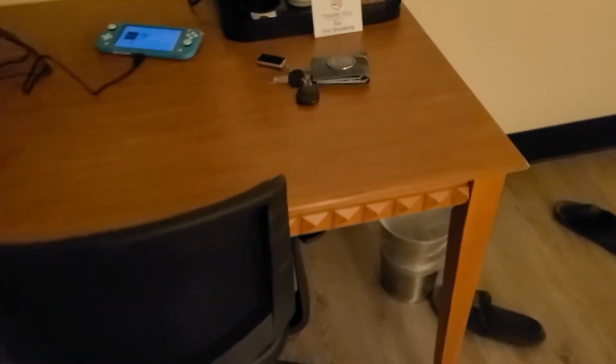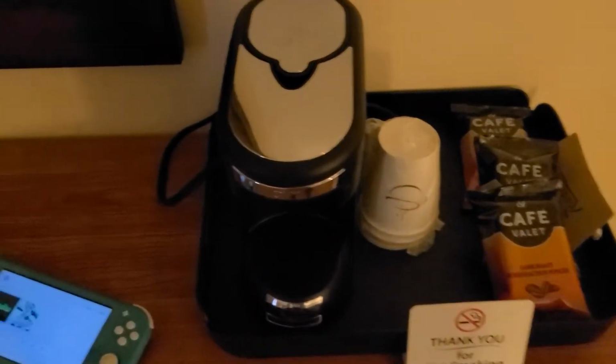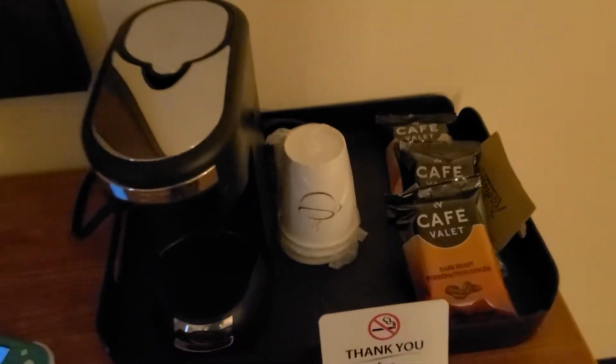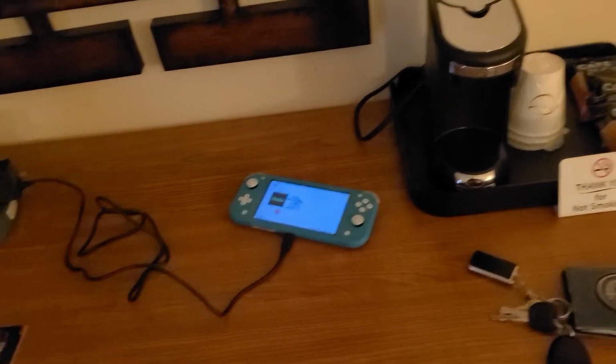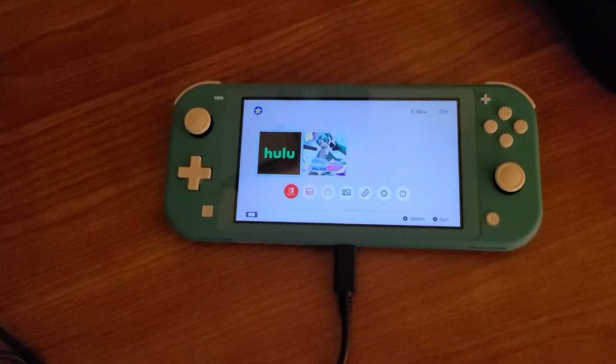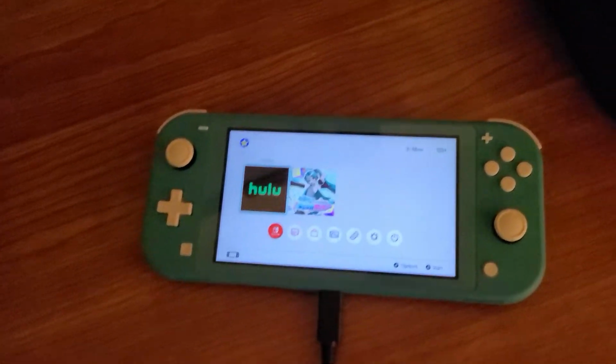To the desk. There's my stuff on it. Coffee maker with coffee. There's my Nintendo Switch charging, which, a Switch Lite, if you're out of town, is good for taking with you and keeping you entertained. Especially considering you can put Hulu on the Switch, and then you have all your games too. But that's a different topic for a different video.